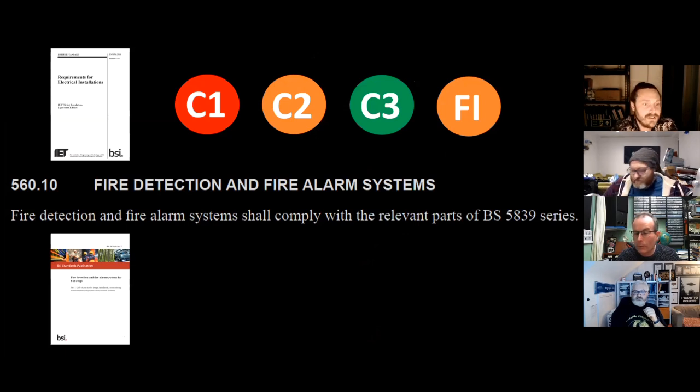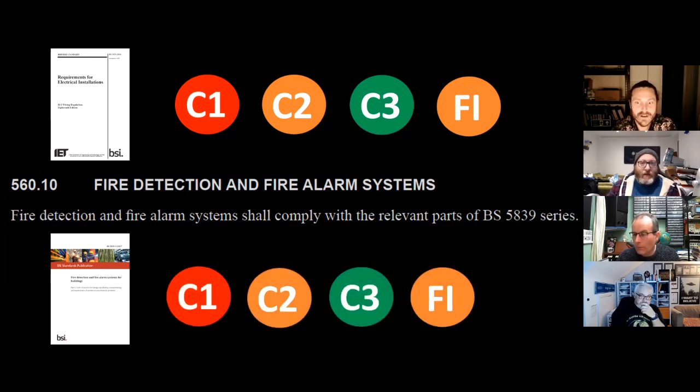This regulation is very simple. What is in the book is exactly what you can see on the screen, and it simply says fire detection and fire alarm systems shall comply with relevant parts of the BS 5839 series. So obviously we've got different parts, but in this particular one we're talking about Part 1, which is generally commercial systems.